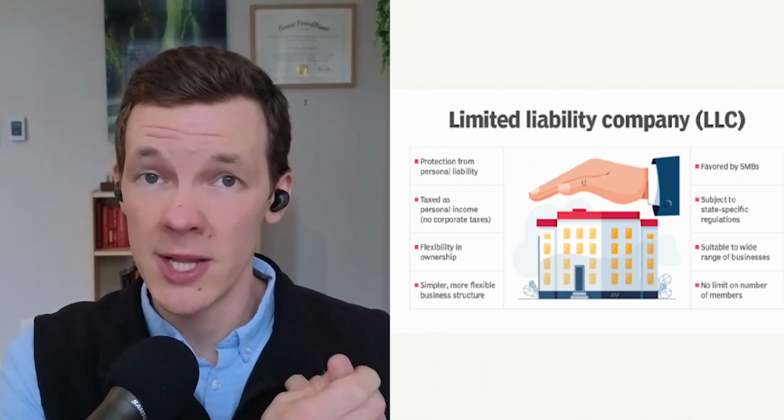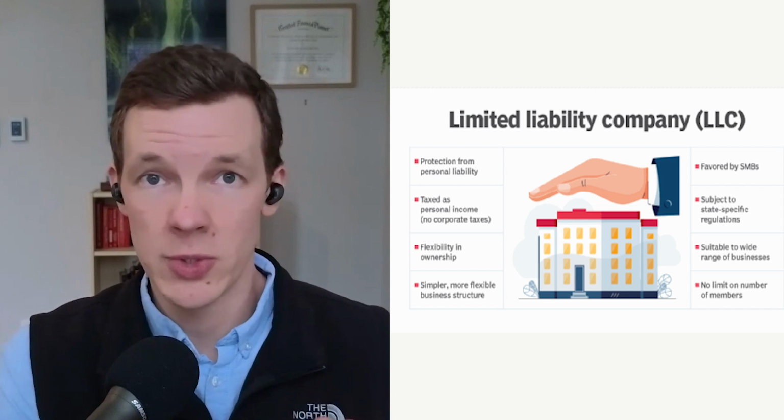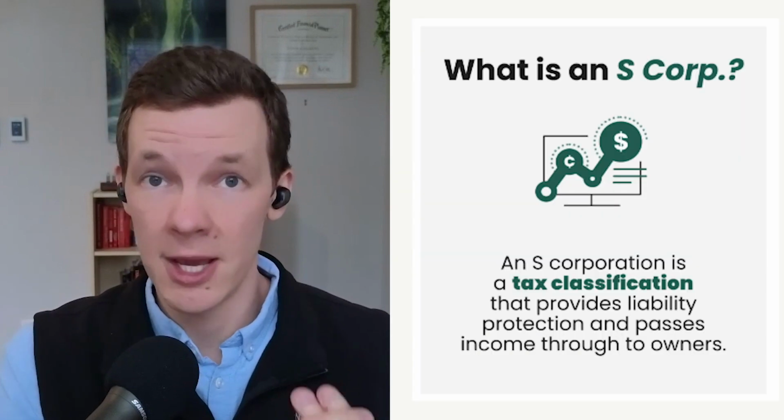The way that you avoid that tax, that extra payroll tax, is by doing two things. One, creating a legal entity, that could be an LLC, and then two, making the election to be treated for tax purposes as an S corporation.